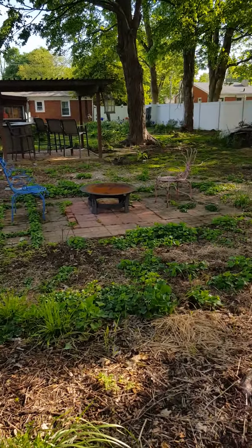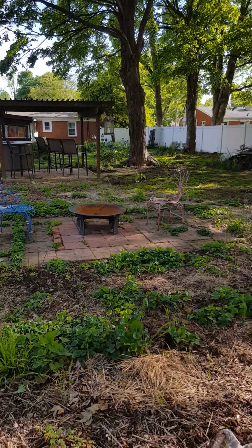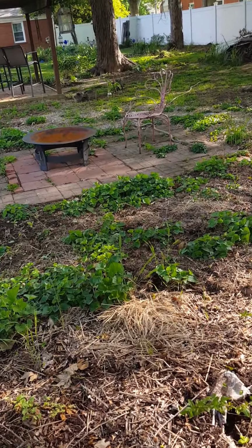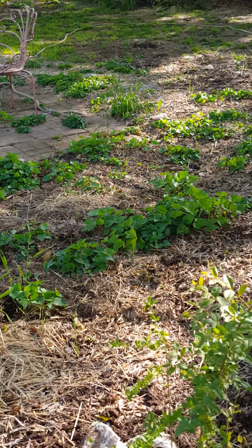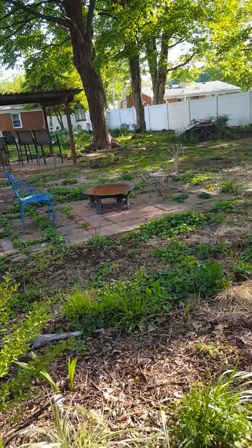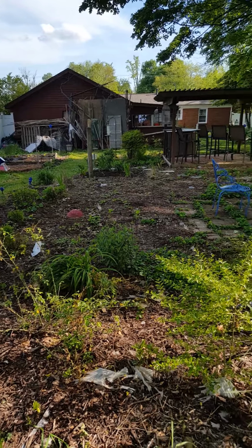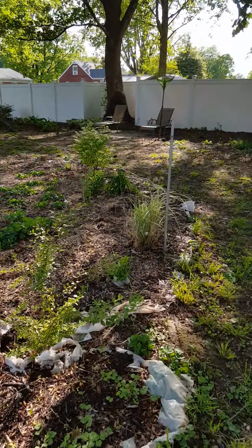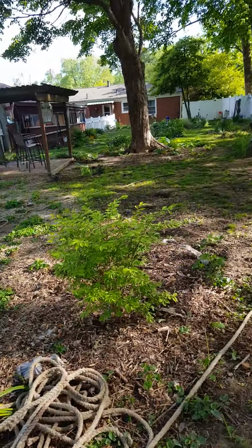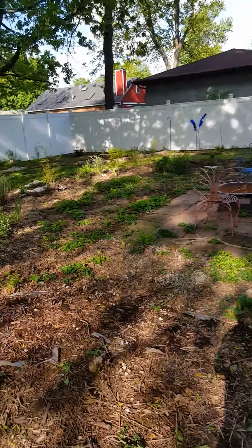So we've got our little sitting area, patio thing with the fire pit. This is my next project to work on, getting the weeds and all these violets out of here. But I want this to be a butterfly garden. The only problem is this side gets at least 6 hours of sun earlier in the day, and this side gets shade. So it's been hard to kind of balance that out, but we'll figure it out.